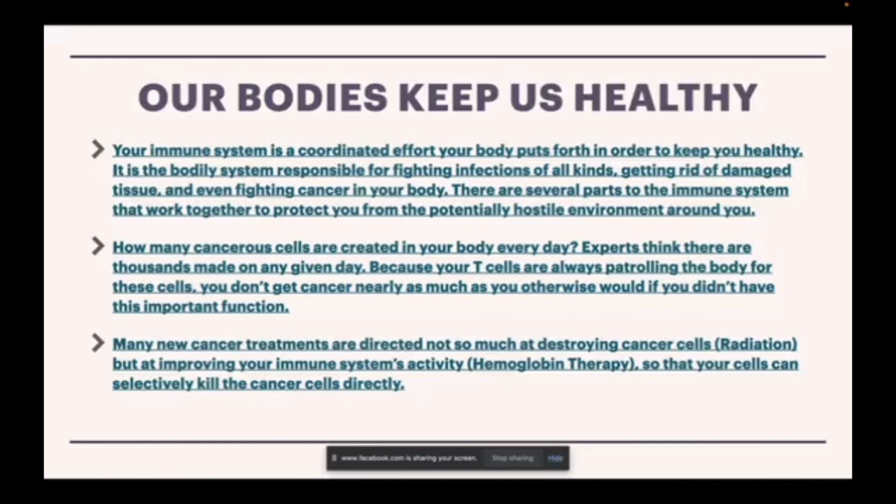Your immune system is a coordinated effort your body puts forth in order to keep you healthy. It is the bodily system responsible for fighting infections of all kinds, getting rid of damaged tissue, and even fighting cancer in your body. There are several parts to the immune system that work together to protect you from the potentially hostile environment around you.